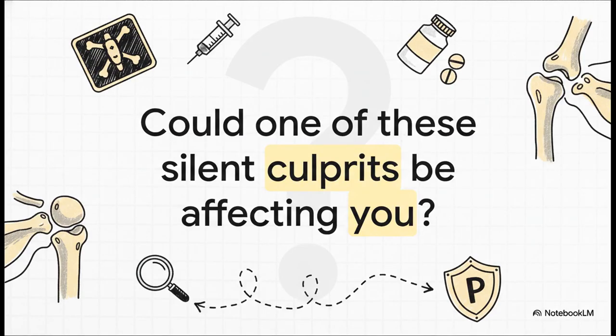So there you have it. We've followed the clues all the way from ancient fossils right into the modern operating room. We've lined up the suspects, from sudden injuries to silent genetic conditions, and we've seen how doctors solve the case. The final mystery, I guess, is a personal one. Could one of these silent culprits be a risk factor for you or someone you know?